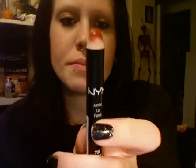And then other lip products, NYX Jumbo Lip Pencil in Hot Red. This is just like a neutral, possibly blue-based red. It's pretty easy to use. I like that. Staying power is decent, so.